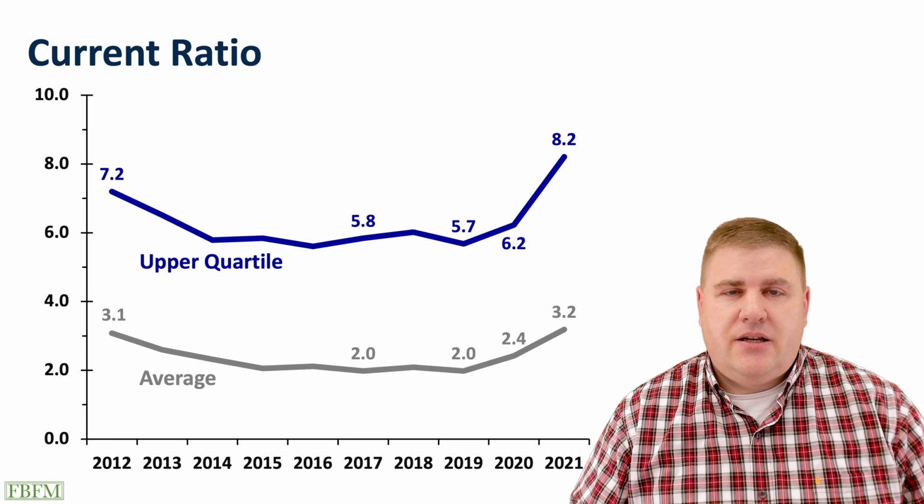One of the first financial ratios we're going to talk about is current ratio, which is a liquidity measure that compares your current assets to your current liabilities. Current liabilities would be things such as your operating note or the real estate taxes that you pay next year that were from the prior year.